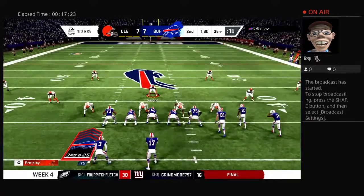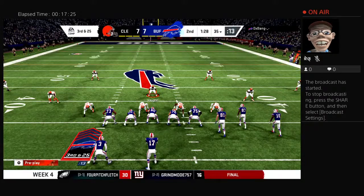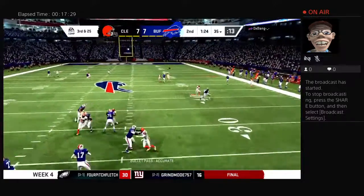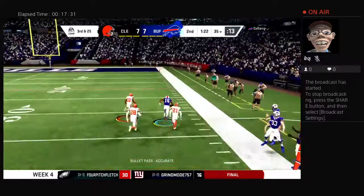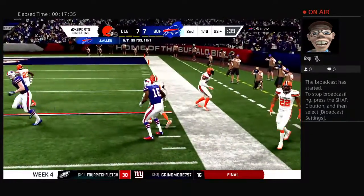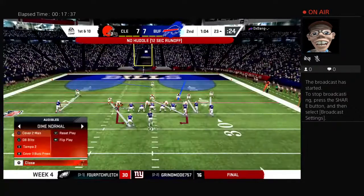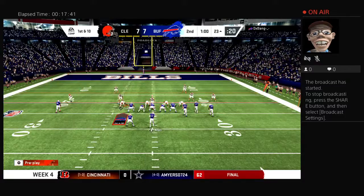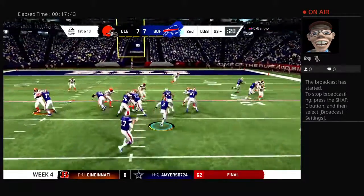Throwing on 3rd and long. Allen. Open man, here's Foster. And he finally goes down at the 23-yard line. A big play here for the Bills. 41 yards on 1st down.